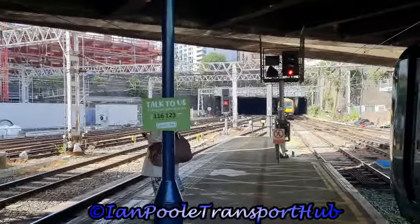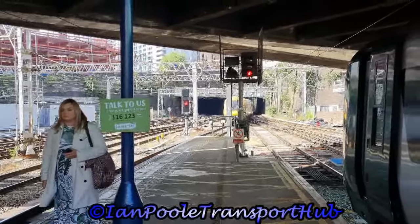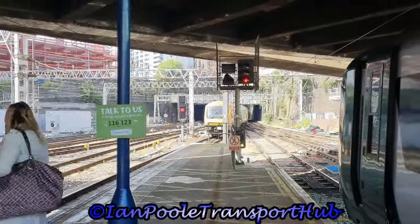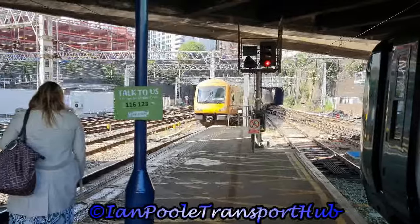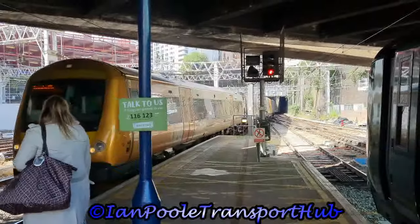Arriving to terminate 4 minutes late with a West Midlands Railway service off Shrewsbury is 175110, beast, and 175, oh fuck's sake, it's 505. Will you piss off to East Midlands Railway already?